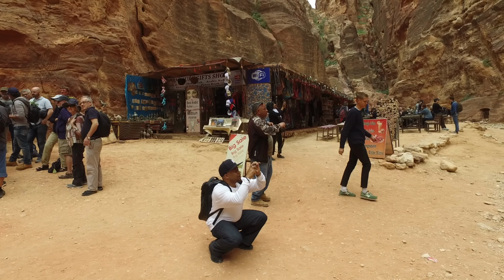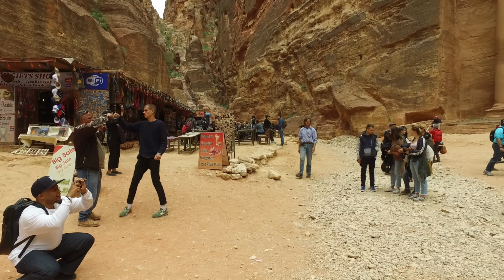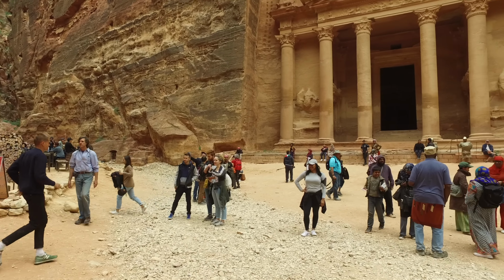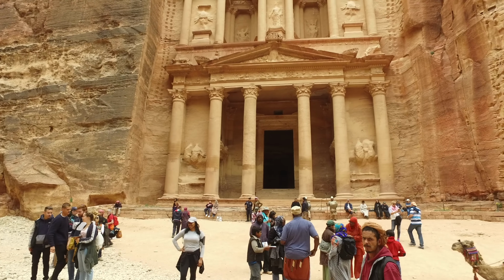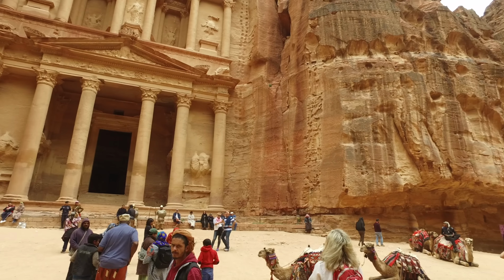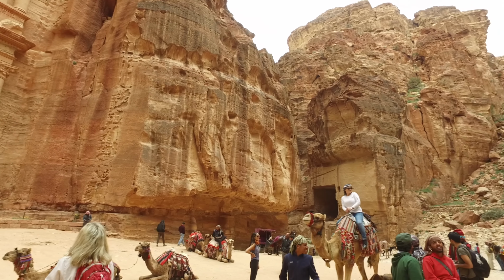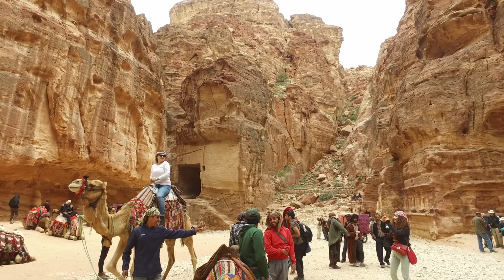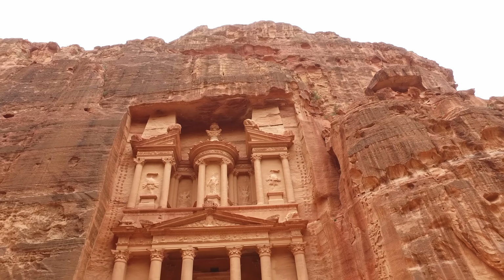Now I have to thank our friend Antonio from Australia, because he visited Petra before us and he told us that it was absolutely immense, which I had no idea. I thought Petra was this, the treasury, and nothing more. But it's absolutely huge in scale. So there again, you see the treasury on the left, and now we're going to start walking through the entire complex, or almost the entire complex of Petra.